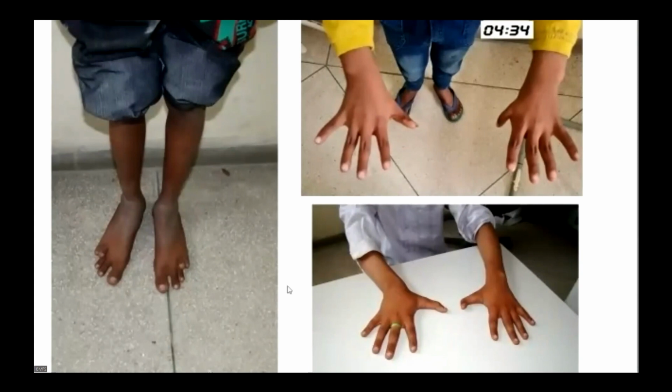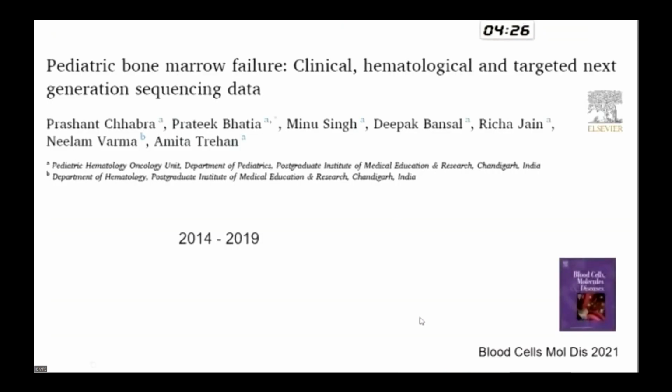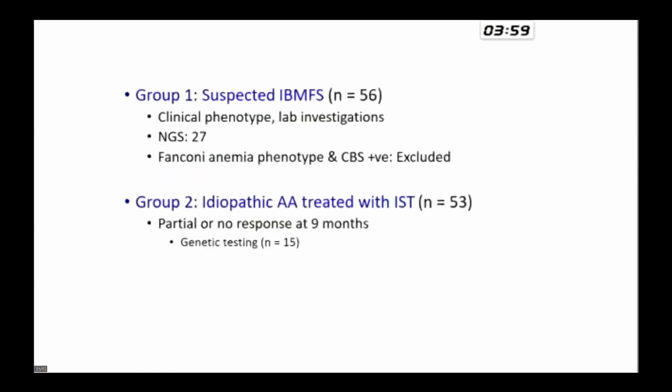So more examples of abnormal toes and hypoplastic thumb, and again, some more thumb anomalies in patients with Fanconi's anemia. So this is the next study from the pediatric hemonc unit at PGI. So this was a DM thesis done by Prashant and guided by Pratik Bhatia. So this is an NGS study done in patients with bone marrow failure, and done in the lab of Pratik Bhatia over 5 years, 2014 to 2019, published last year.